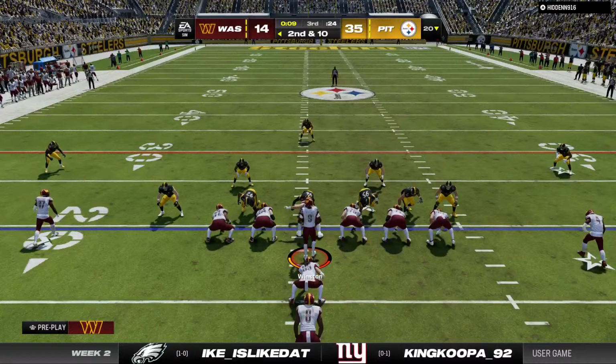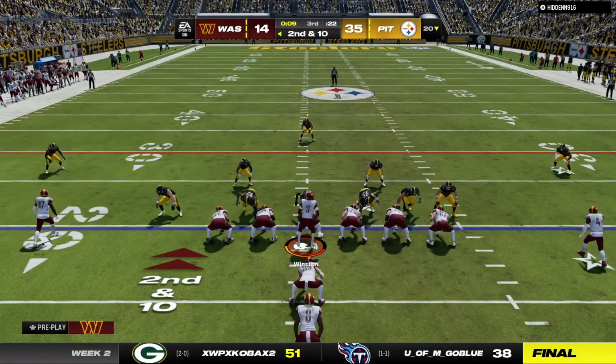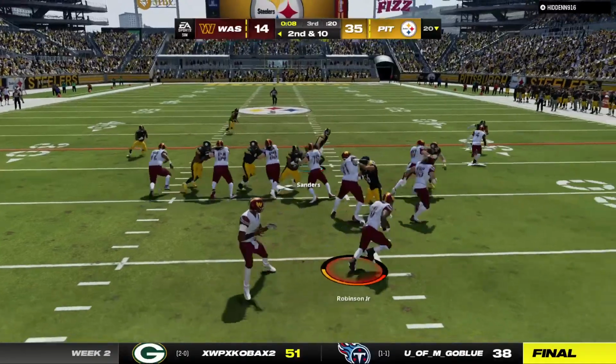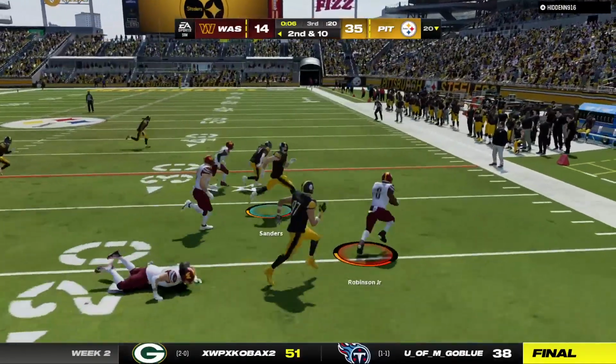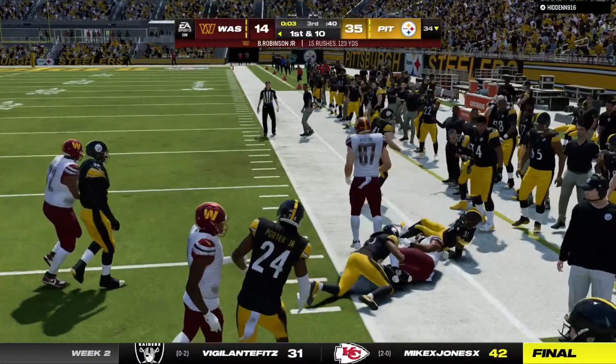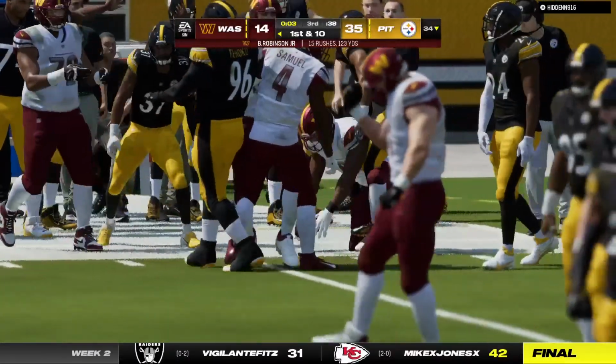A 2nd and 10 forthcoming here. 3rd quarter action in the Steel City of Pittsburgh, PA. On the give, here's Robinson. And he is out of bounds right around the 34.